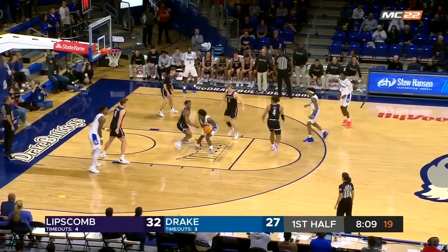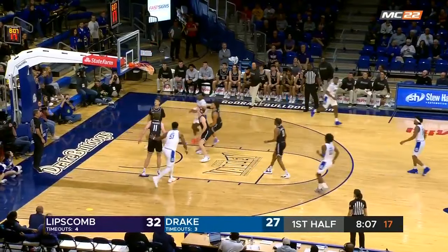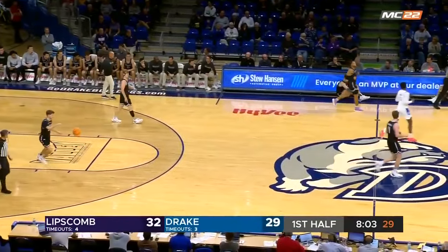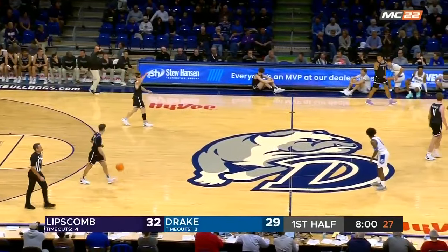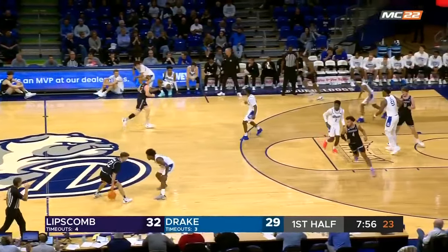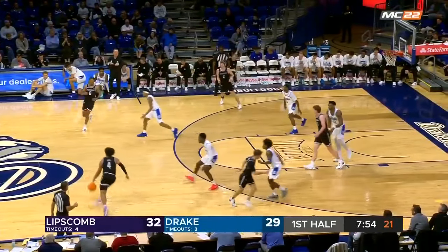Is Atten Wright cutting into the middle. Fakes, fires, and scores. The transfer from Cal Northridge makes his second basket. The frantic pace back and forth. Lenny Acuff holding his hands up, saying, slow it down. Let's run a little bit of offense for Lipscomb.